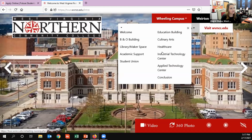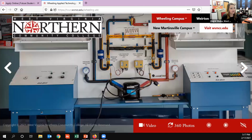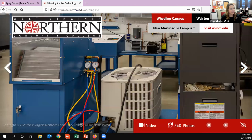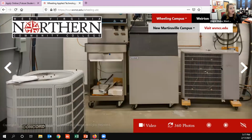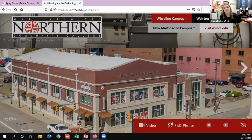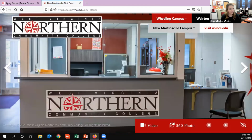And you can click through, I'm just going to pick one. This is our Applied Technology Center, which houses our advanced manufacturing and HVAC. And as you can see, it takes you step by step in there. And there's also 360 videos where you can tour our facilities if you can't make it for an on-campus tour. And again, that is on each of our campuses.